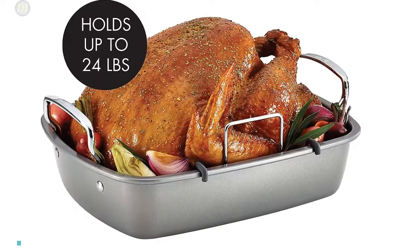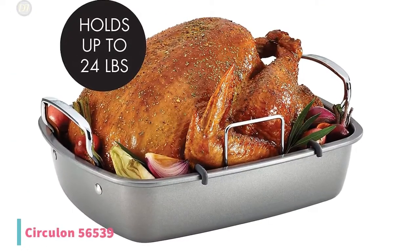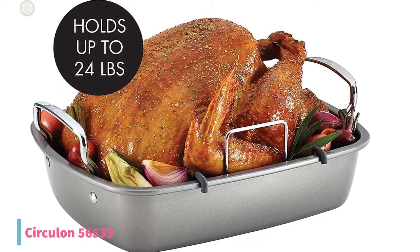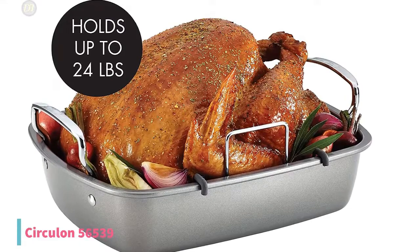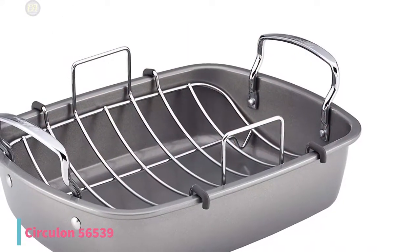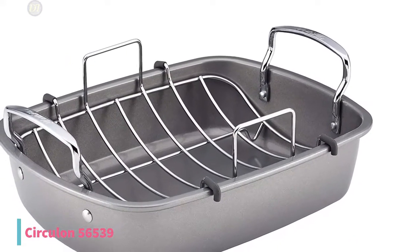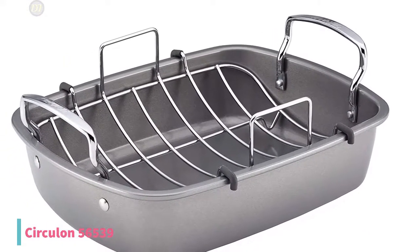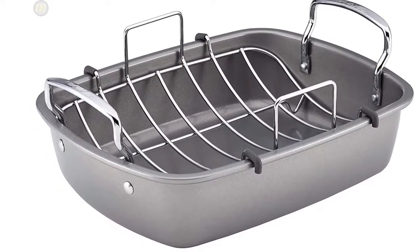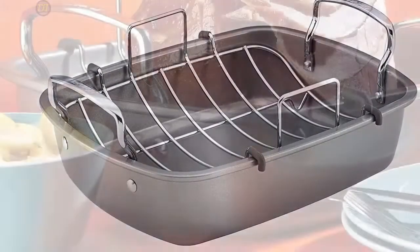Starting up with number 5, we have the Circulon 56539 Nonstick Roasting Pan. The Circulon 56539 Nonstick Roasting Pan is currently priced at $34, so you can make your favorite dishes with convenience using this well-made Circulon roaster. It comes with a 17-inch pan that is spacious enough for your tasty dishes such as sausages, chicken and turkey.